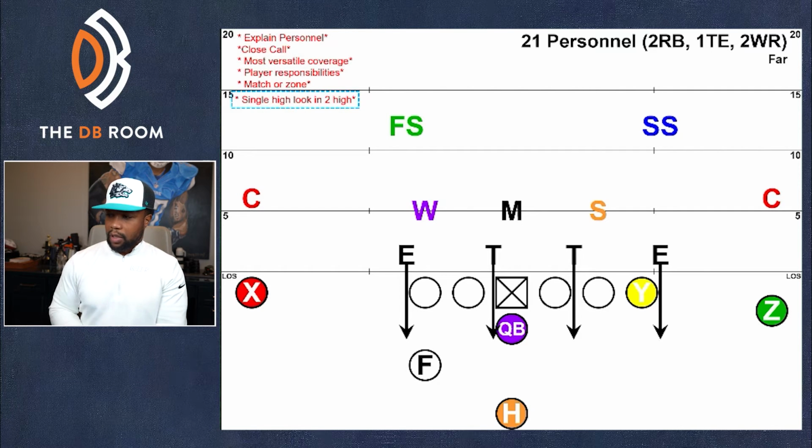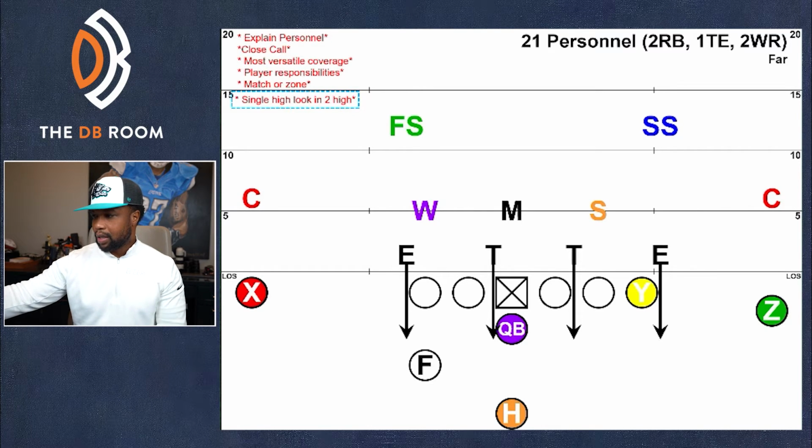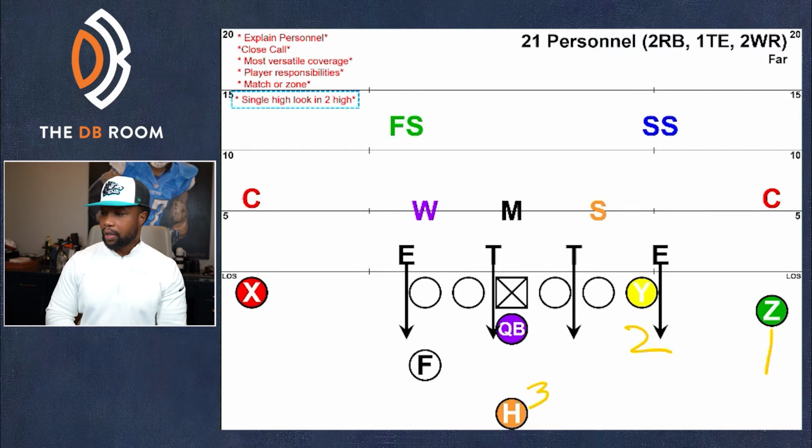So number system goes like this, starting from the Z wide receiver. He's the farthest to the right side, so he is the number 1 to that side. The tight end will be number 2. This halfback will be number 3. Okay, to the other side, this X receiver will be number 1. Fullback will be number 2. Okay, so we'll leave those numbers there just so you can have some reference.